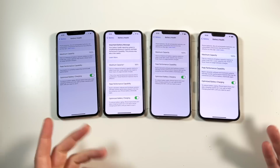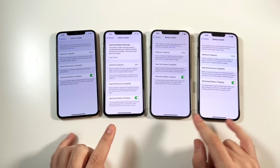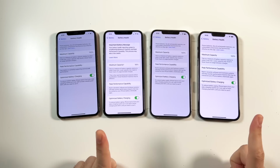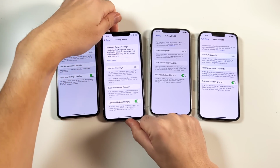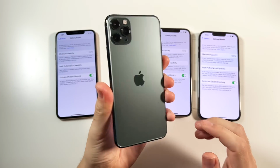98% here. I was a little bit lower there. Kept these at 100 by not overcharging them, overusing them, but I used the crap out of the 11 Pro Max. You'll see over here, all these phones really did very good in this department, but the one that really shined for me, there's two of them that really shined. It was the 11 Pro Max. This phone really just did amazing in the overall battery life for me.